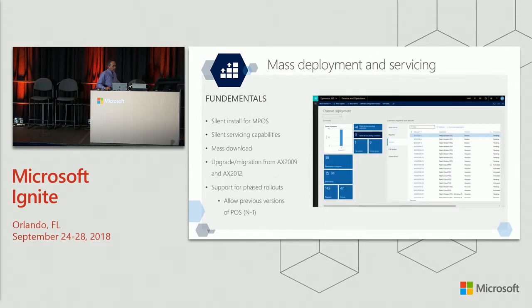POS as well. One important thing, also as part of the core fundamentals, is that when we shipped Dynamics 365 Retail in the initial set of versions, we relied on what we call self-service. So you can go to Dynamics 365 Retail head office, download point of sale, and set it up manually. So it's a self-serve way of doing it as opposed to anything else. And that served a good purpose, more so than anything else, at least to begin with, when we transitioned from AX 2012 and the on-prem world to the cloud world.